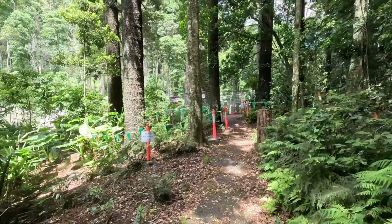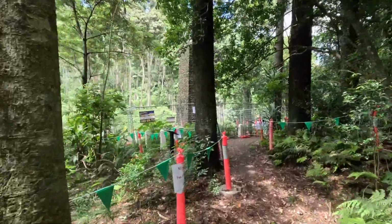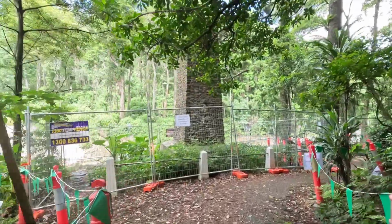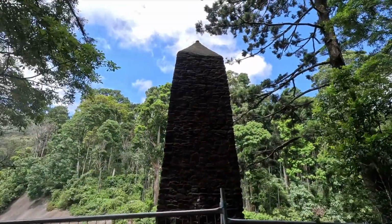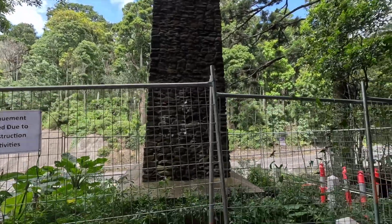So we're coming back down from the little walk at Cunningham's Gap. This is the monument, which has been closed due to construction. We saw it as we were heading up in the car. It's marking the point, I guess, where they crossed over.